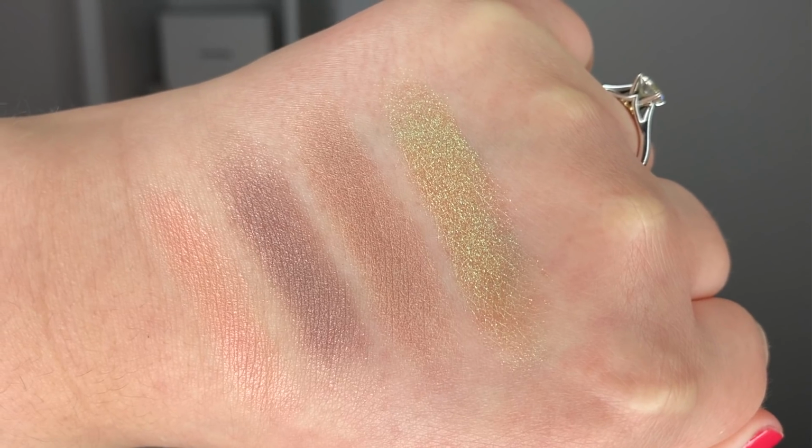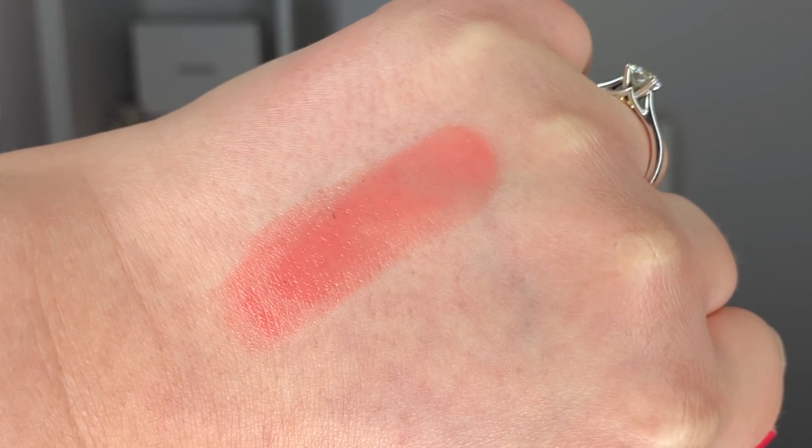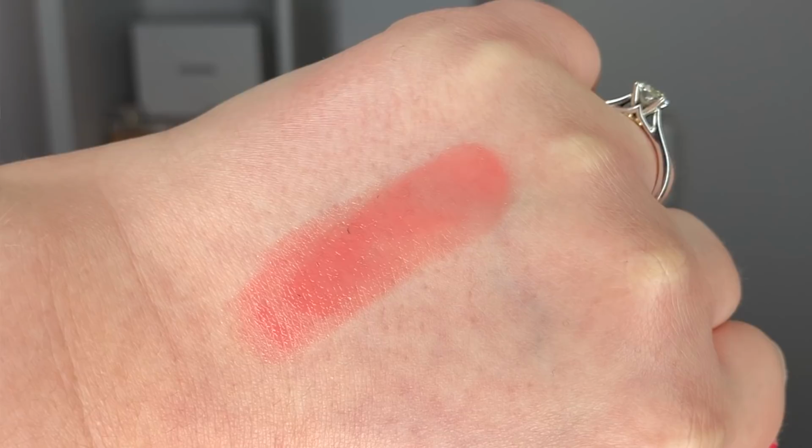This one I would say is like a satin shimmer. And I think depending on the skin tone, it might turn a bit more purple or a bit more brown. So this is the only color in the palette that I would say doesn't read as completely warm toned, but overall, I think this palette is warm toned. And then the Lip Chic in Peach Blossom just looks like a really nice warm peach. I think it's going to be a nice everyday nude, but I'll have to see how it wears with my natural lip color as well.